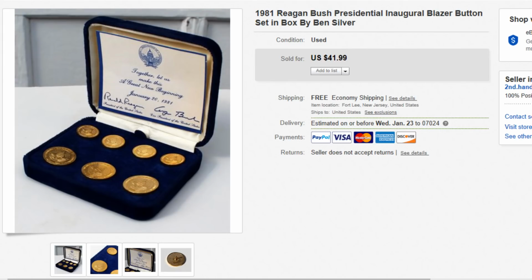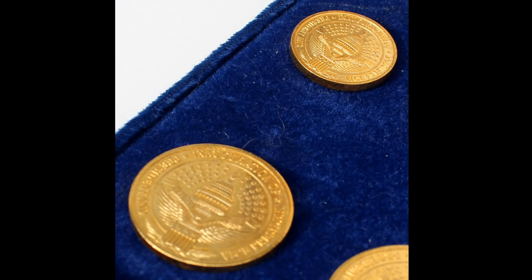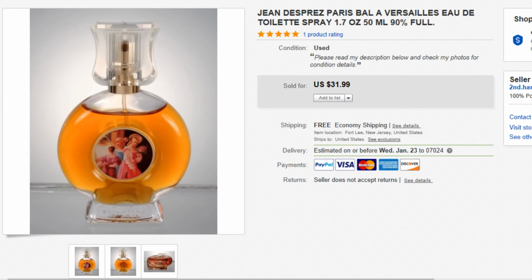Moving on. All right, here's an interesting item. 1981 Reagan Bush Presidential Inaugural Blazer Button Set in Box by Ben Silver. I don't remember what I paid for this. I probably paid $10 at a flea market. Marie listed it. Sold for $41.99 free shipping. Nothing I can really say on this sale. It is what it is. If you see something like this, pick it up if it's $10 or less. How long did I have it listed? November 8th, so less than a month. Nice. Good sale.